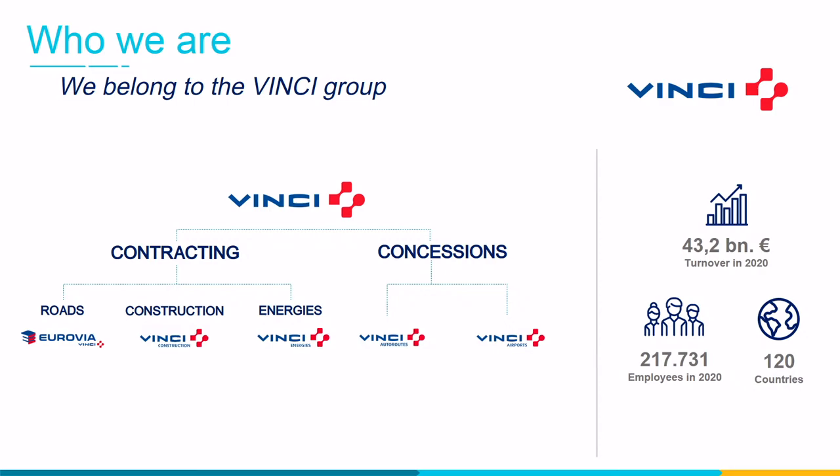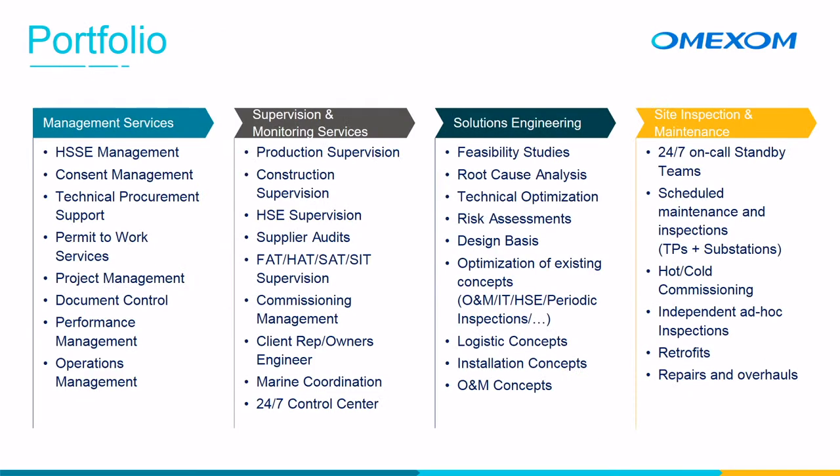While on the other side, we have the contracting unit, which basically covers engineering and construction. And we as Omexom belong to the subgroup of Vinci Energies. If you go to the next slide, within this energy group, Omexom covers every service we have available relating to offshore wind farms. So in principle, we can do everything for an offshore wind farm except maintenance of the wind turbines itself.